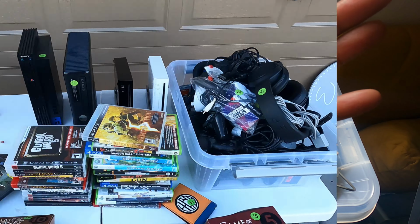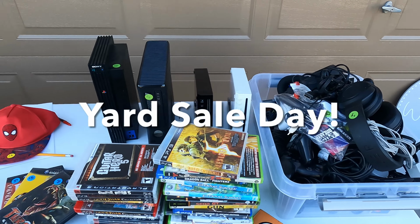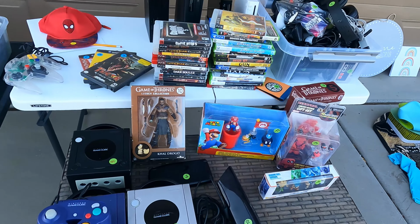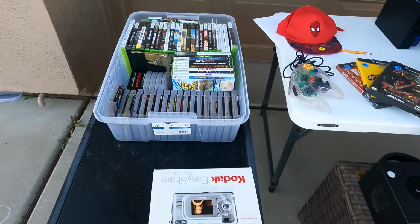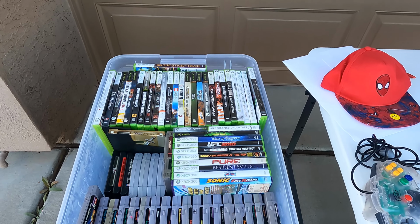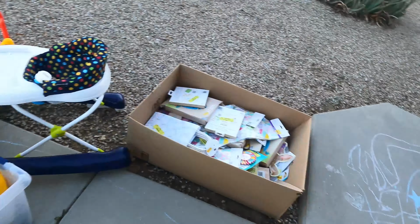Pretty cool. Kind of laid out a bunch of games, accessories, consoles, more games here, and a bunch of stuff here. Wait a minute. In here.